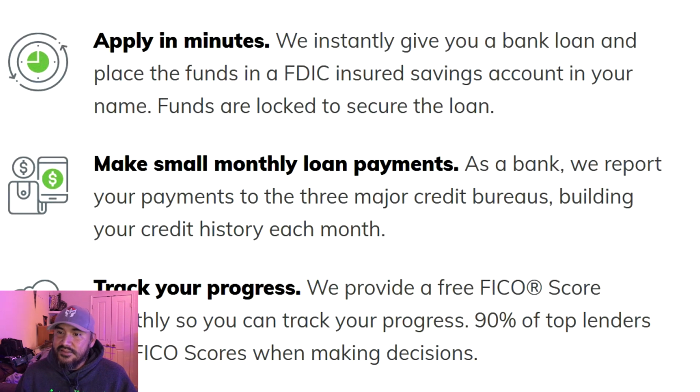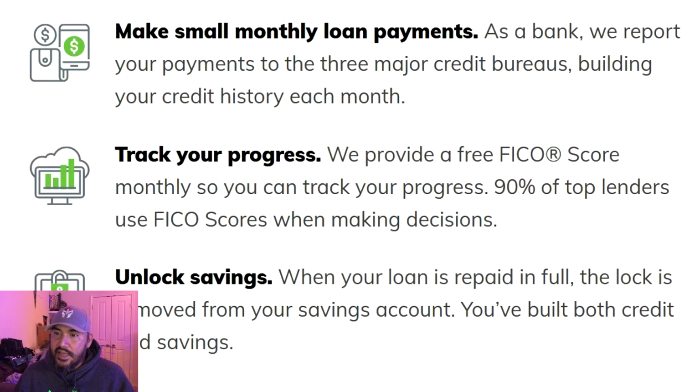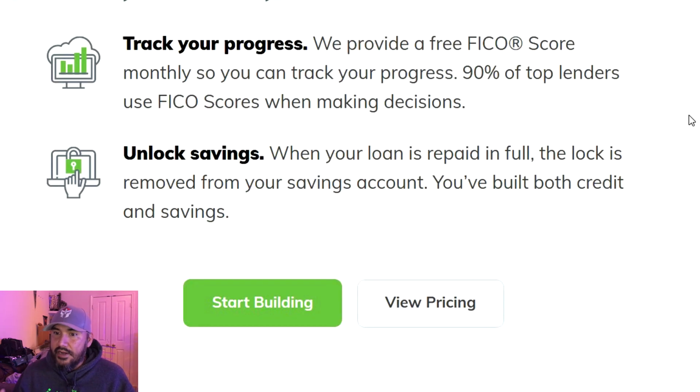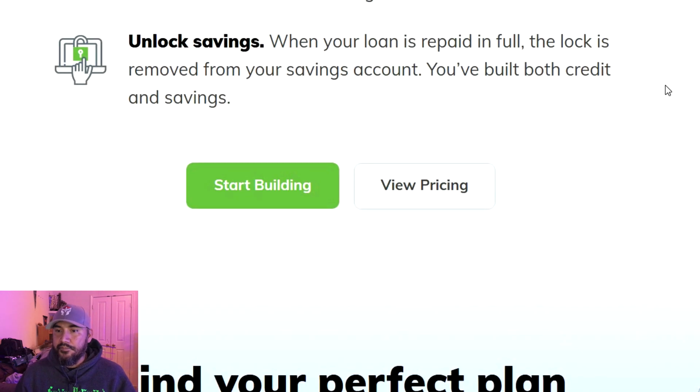Apply in minutes. We instantly give you a bank loan and place the funds in an FDIC insured savings account in your name. Funds are locked to a secured loan. Make small monthly loan payments. As a bank, we report your payments to the 3 major credit bureaus, building credit history each month. Track your progress. We provide a free FICO score monthly so you can track your progress. 90% of top lenders use FICO scores when making decisions. Unlock savings. When your loan is repaid in full, the lock is removed from your savings account. You've built both credit and savings.